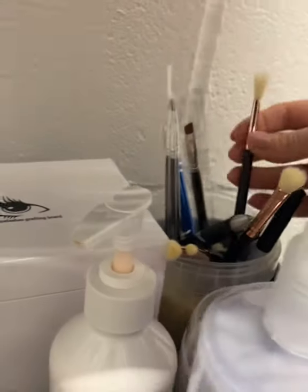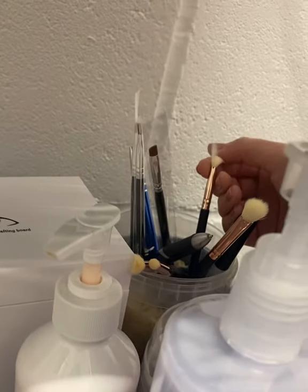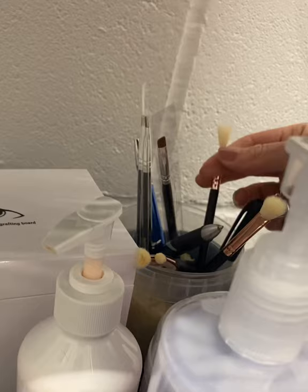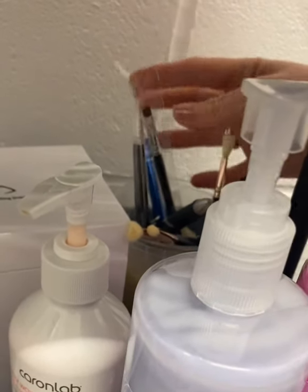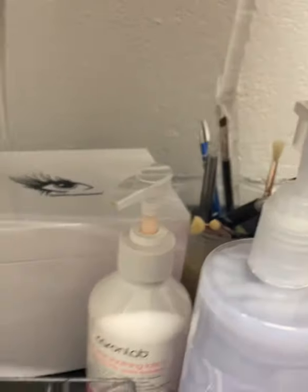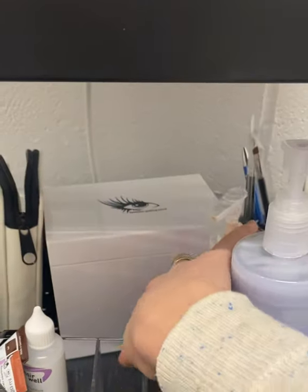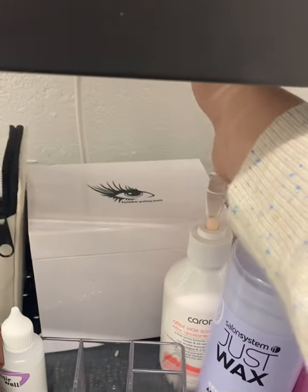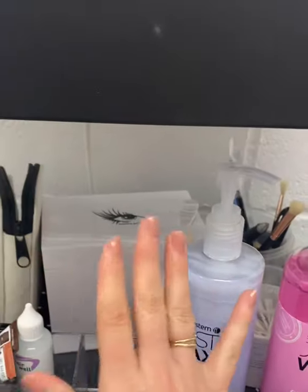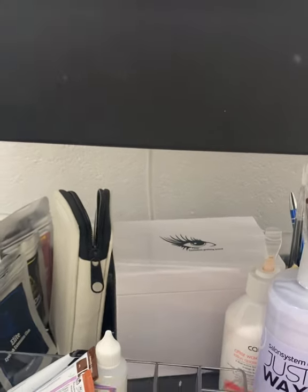I use brushes back here. These brushes I use for shampooing. I like to use the blending brushes. I just think that they get in a bit better, a bit softer on the eye. And then some brow brushes, some pens. I'm sure we've all seen these boxes, keeping all my lashes safe and clean and dust free and all that stuff.